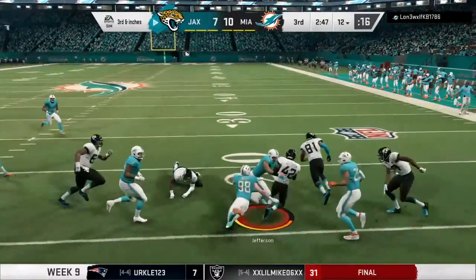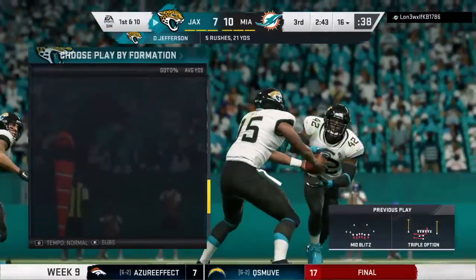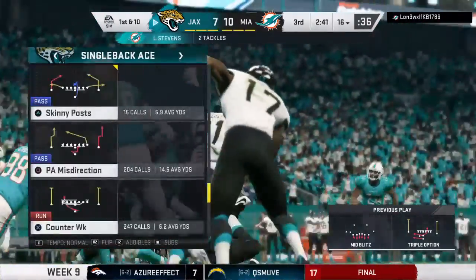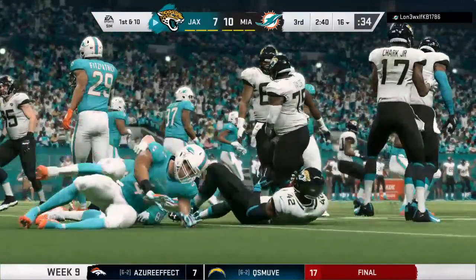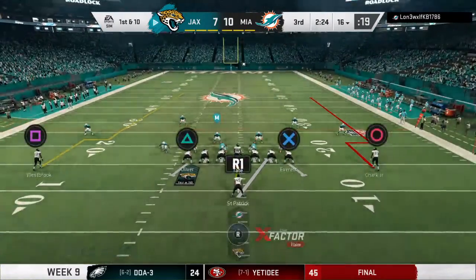Now a handoff here to his running back. And they're going to get the first down here across the 15-yard line. They're able to convert with a gain of 4. Brandon, what were they thinking on defense there? They looked like they were playing for the pass. That was 3rd and short.